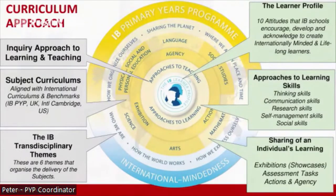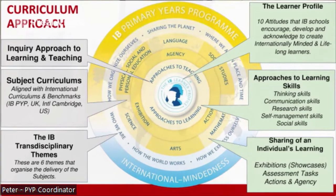Everything keeps coming back to that, about the learner and how we're going to encourage the learners to be internationally minded, lifelong learners. Then around the outside of that, we've got approaches to teaching and approaches to learning. And the reason they're important is because this encompasses all the skills of learning. Okay, and it breaks down into 5 simple areas, which is thinking skills, communication, research, self-management skills, and social skills.